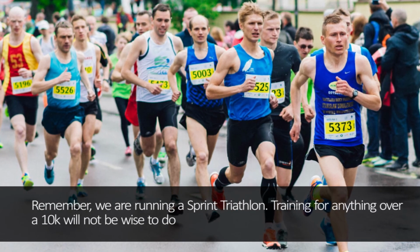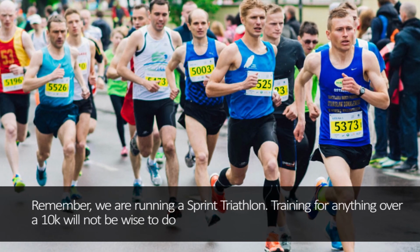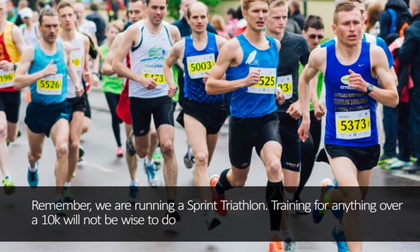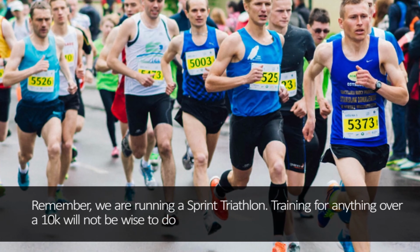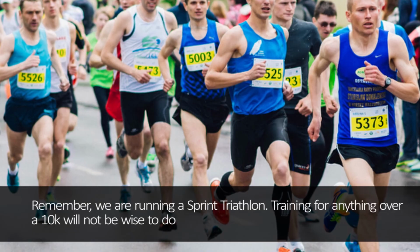Number 9. Do not train beyond a 10K. Remember, we are running a sprint triathlon. Training for anything over a 10K will not be wise to do. And even so, 6.2 miles is a pretty major accomplishment. Once you run a 10K, you can no longer refer to yourself as a non-runner because now you have entered a new level of runnership. So pat yourself on the back.